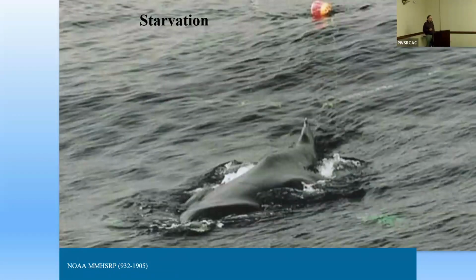They can't feed properly. It's harder to migrate. This is a humpback whale towing some, I think, pot gear. That's the back of the skull. These are the scapulas, and that's the spine. This whale is slowly starving, and it wouldn't make it if it wasn't freed.